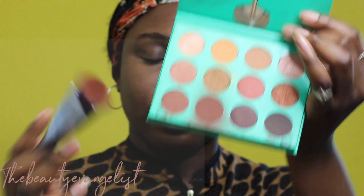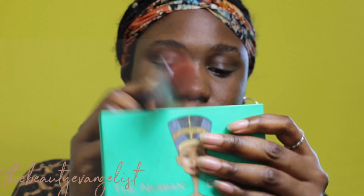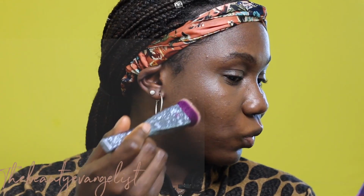And I put a little bit of that shade on my brush already. I'm just gonna tap, dust it off. Then I'm gonna use that to bronze my face, my cheek a little bit. So I'm just gonna focus it on the outer corner of my cheek.